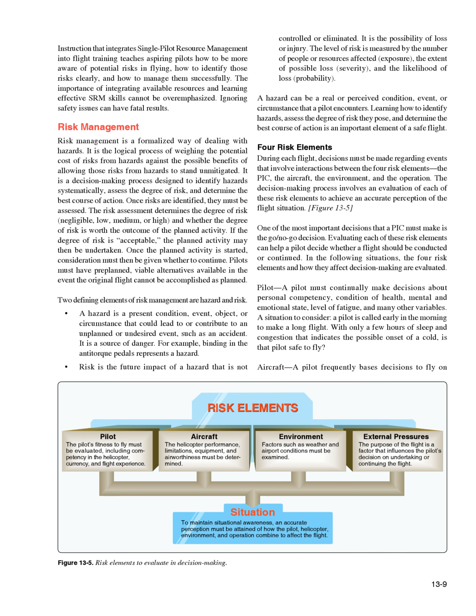In the following situations, the 4 risk elements and how they affect decision-making are evaluated. Pilot. A pilot must continually make decisions about personal competency, condition of health, mental and emotional state, level of fatigue, and many other variables. A situation to consider: a pilot is called early in the morning to make a long flight. With only a few hours of sleep and congestion that indicates the possible onset of a cold, is that pilot safe to fly? Aircraft. A pilot frequently bases decisions to fly on personal evaluations of the aircraft, such as its power plant, performance, equipment, fuel state, or airworthiness.